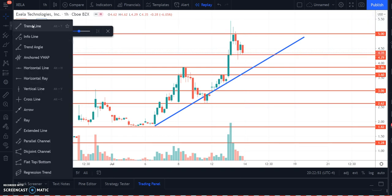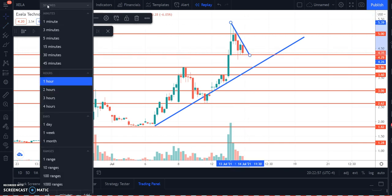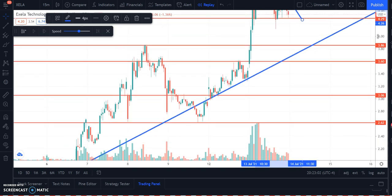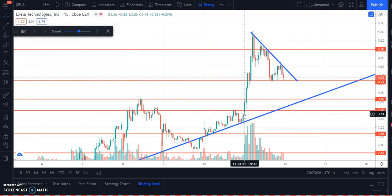I also want to just draw a line here, because I think this is important. If I draw a line and move from 1 hour to a 15-minute, you can see it seems like a bull flag, or you can say bull pennant, because this is the pole of a flag and this is the flag here. So a few things can happen, because you see we have only a little space left here at the corner.